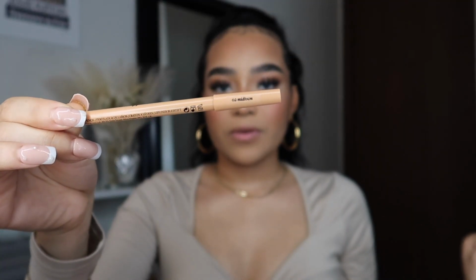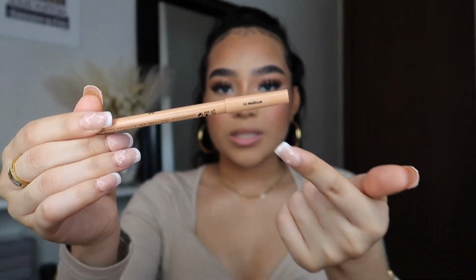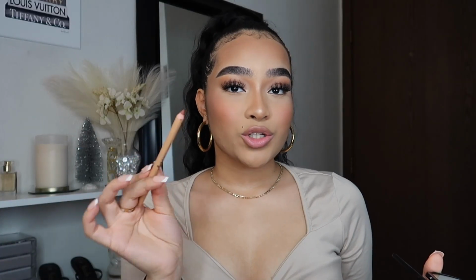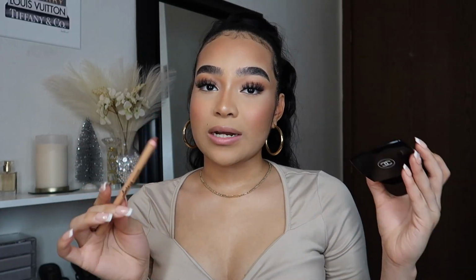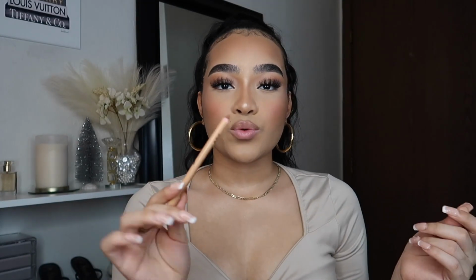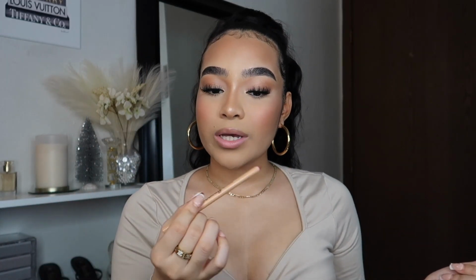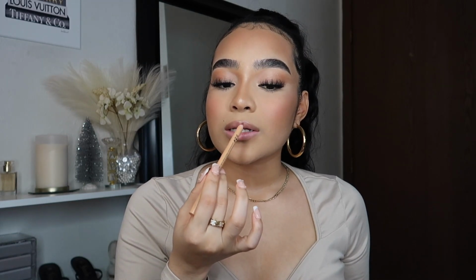It has the name on the side. Usually it'll be right here with lip liners, but she decided to put it right here. And she decided to choose a pencil type of lip liner instead of a twisted one. With the pencil lip liner, it's more defined versus a twisted one, which has more of a curve to it. The pencil has more sharpness, and it's really easy to line your lips better.